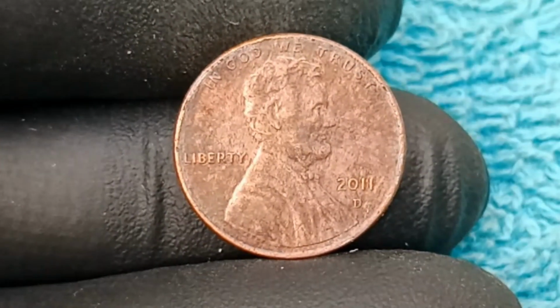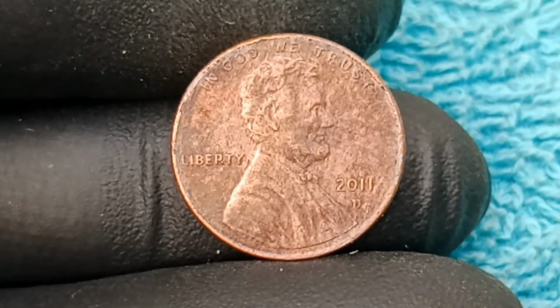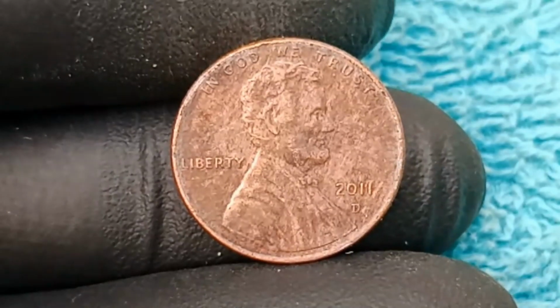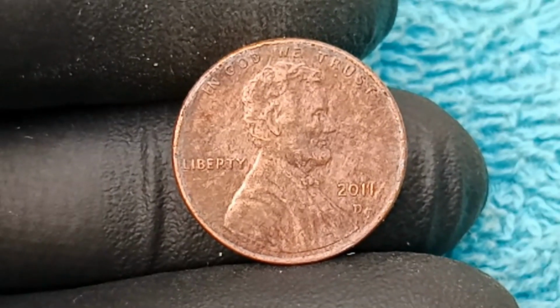Look closer, feel its texture, inspect the letters and numbers, and pay attention to the tiniest details, because one of them might just hold a secret capable of changing your life forever.